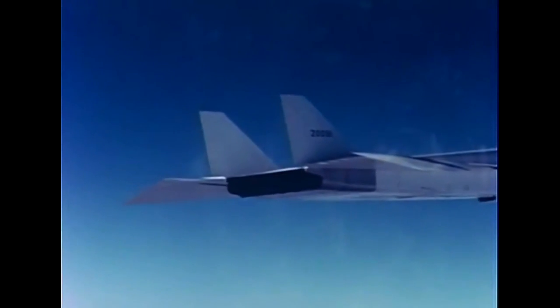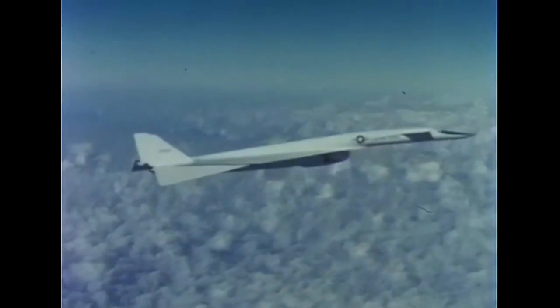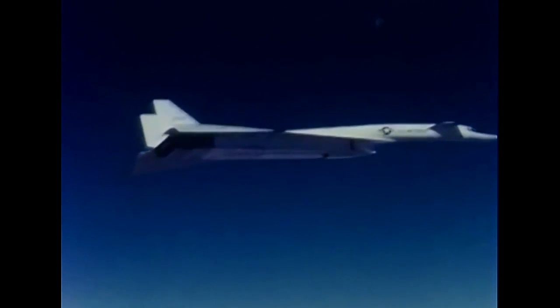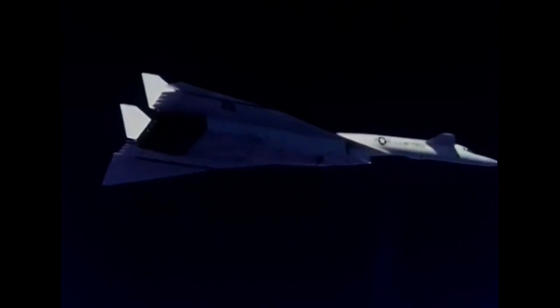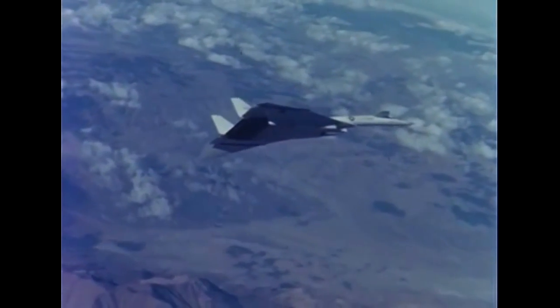With the tips down at the 25-degree position, full afterburner was selected. From Mach 0.95, the plane moved through the transonic zone and up in Mach number. The test goal of Mach 1.4 was reached, almost halfway to the design goal of 3 times the speed of sound. The XB-70A headed back to Palmdale. Its Phase 1 flight test program had been completed.